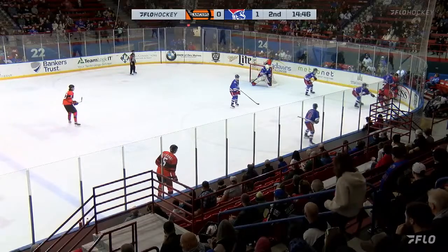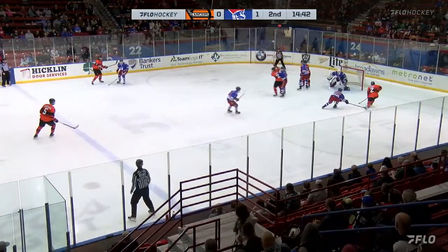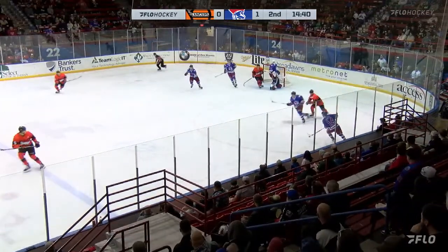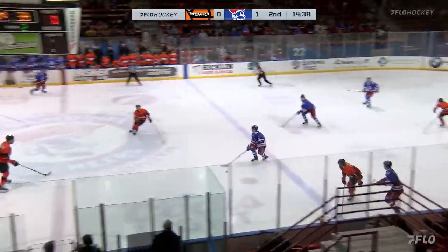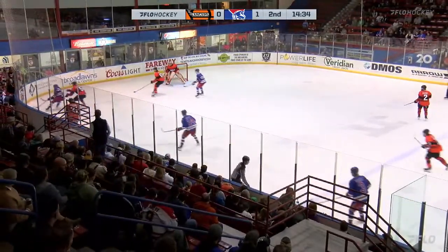Back to the near side. Lancers pick it up in the corner. Back to the top side, fires it. Had a guy wide open, couldn't get it to him. Here comes the Buccaneers back up through center ice, down into the Lancers' defensive side of the ice.